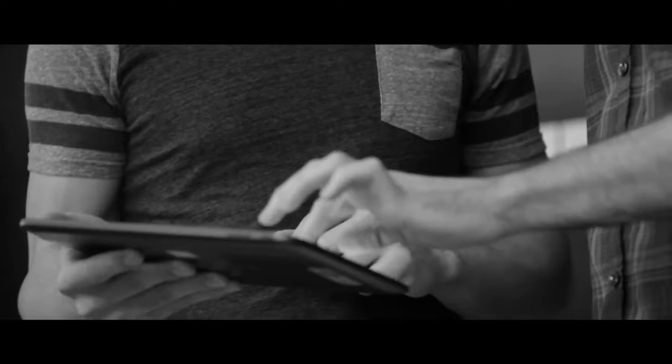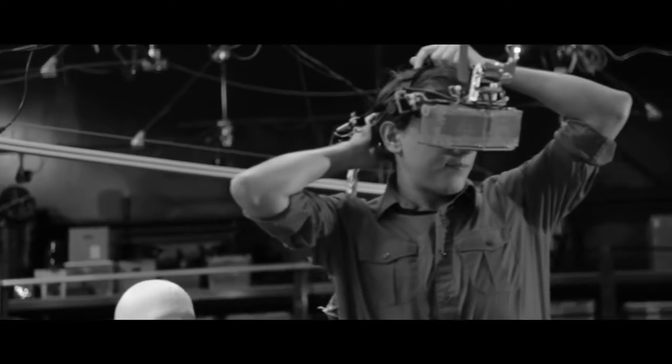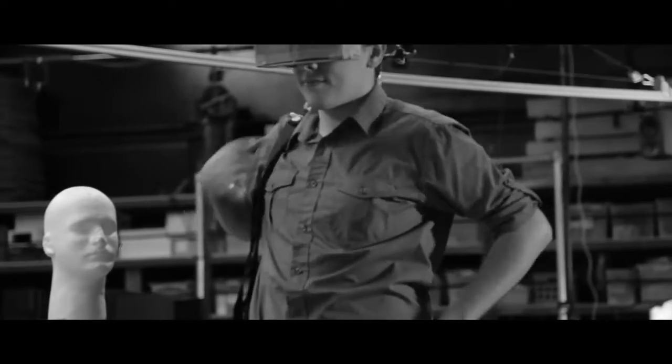The way it works is we have a map of the environment which you can use on a tablet. You can actually identify the areas that you want to visit, so you can essentially create a tour of the environment. And then you put on the helmet, the head-mounted display, and you are immersed in this virtual environment. So now you can explore it from the first-person perspective.